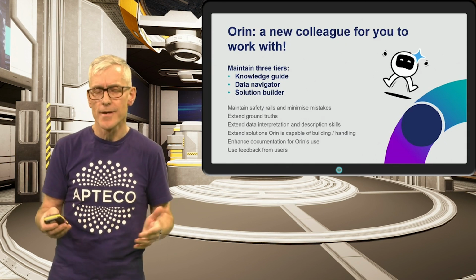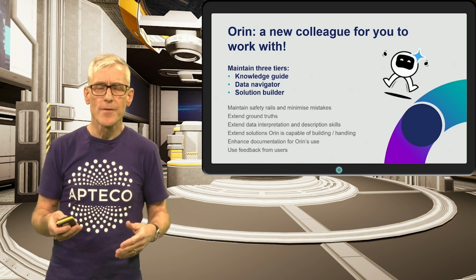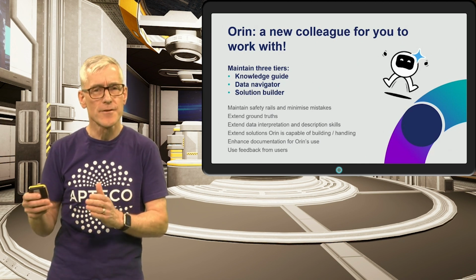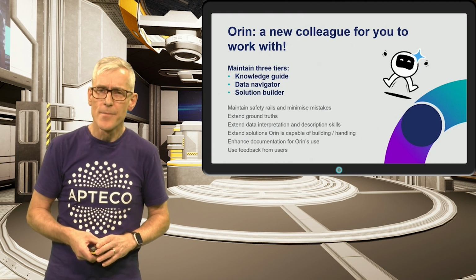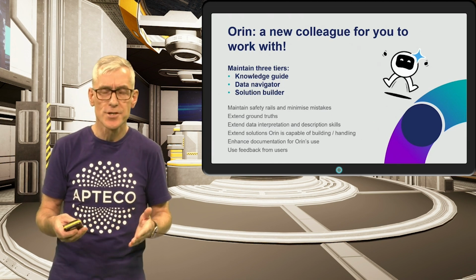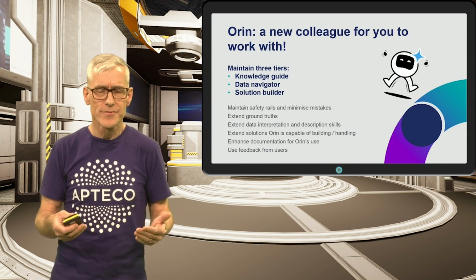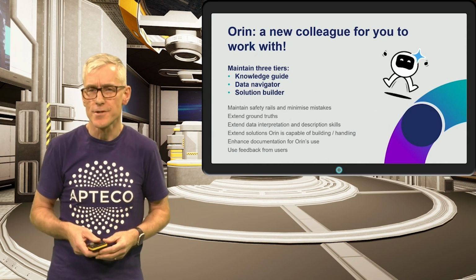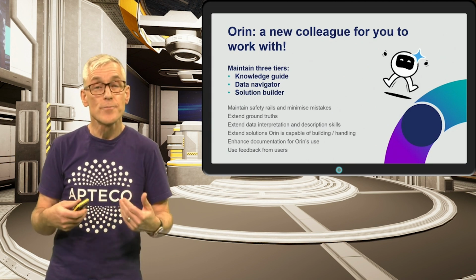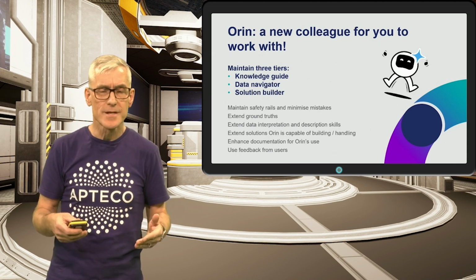And we know that he can make mistakes at the moment, but we want to minimise those. And to do that, we are extending the ground truths that we give him as fact that he can rely on about the Apteco platform. We will expand programmatically his data interpretation and description skills as he learns how to use the characteristics of the variables and the tables that you've loaded into your Apteco platform. And we will programmatically extend the solutions that he's capable of building and handling.